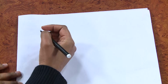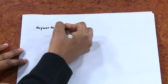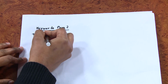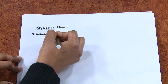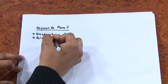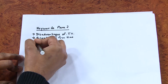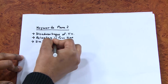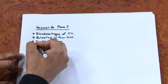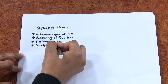Fine. It's your rough work, you do it your way. Keywords for para 2. The keywords can be disadvantages of TV. Relaxing in free time. Six hours a day. So that means at the cost of what? At the cost of not studying or not eating properly. Then that has to come. I will write that maybe as a sub point of this. Studying and sleeping.